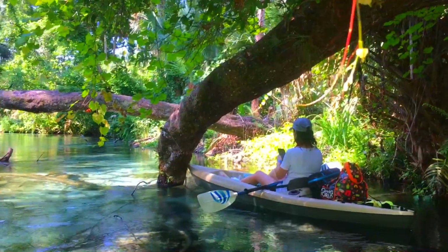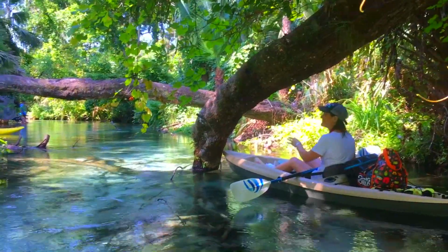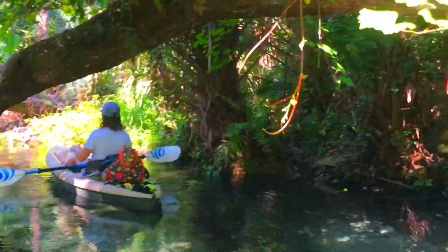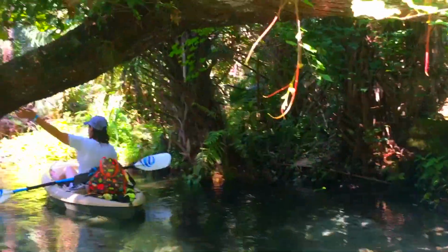We're here at King's Landing, kayaking through the spring trail. It's so cool, overhanging trees. Look, yeah, oak tree.